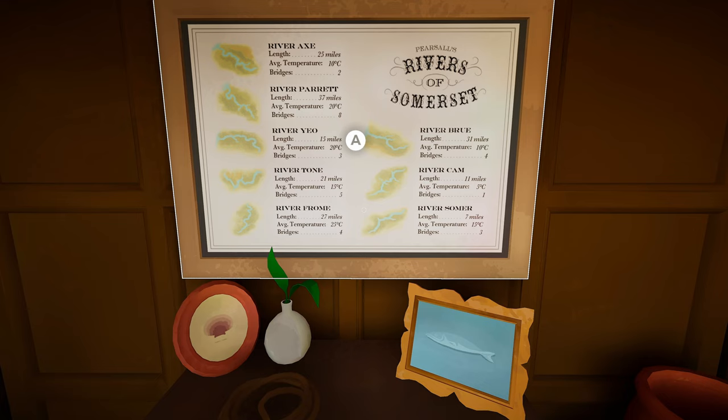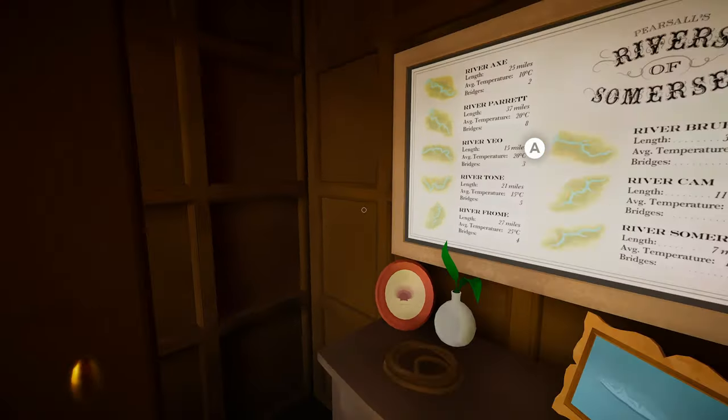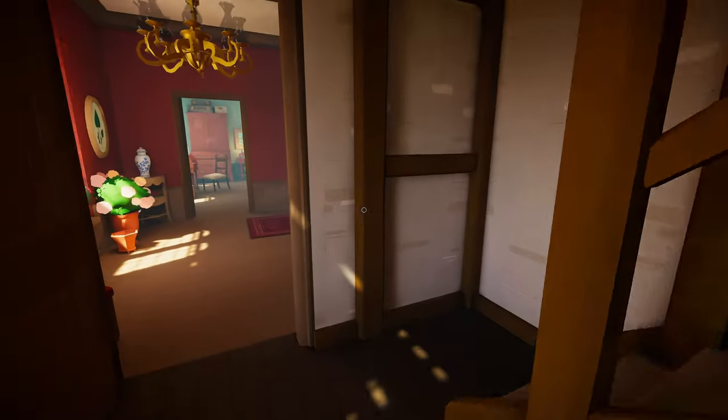Oh, these are all the rivers. Mother trucker. And it also says length. Okay, let's go look around for more clues before we go and do that.